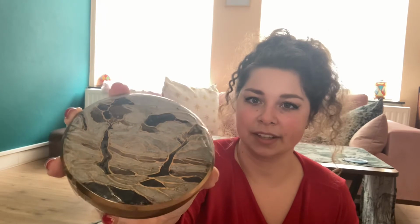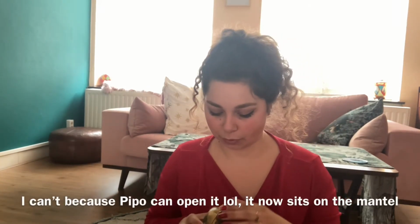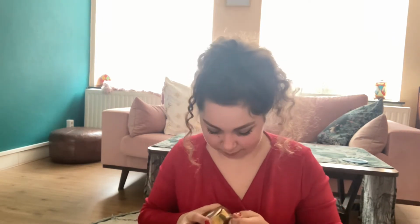It's a brass trinket dish, but look how beautiful it is, hand painted with gold, and I just love it. I thought I could set it on this table behind me to put in people's treats. I haven't opened it yet. Let's see if I can do it right now.